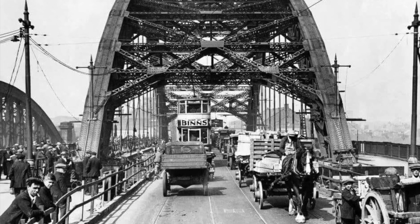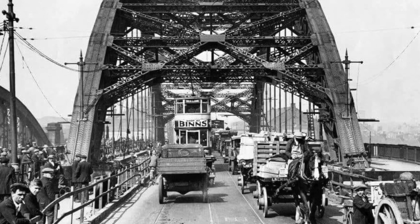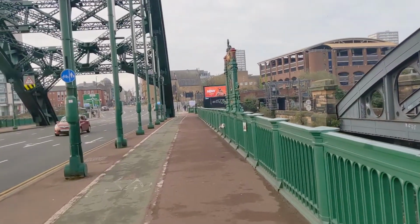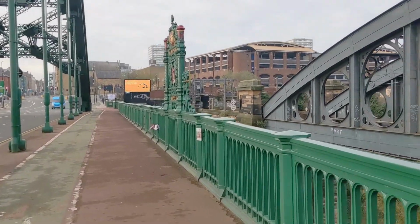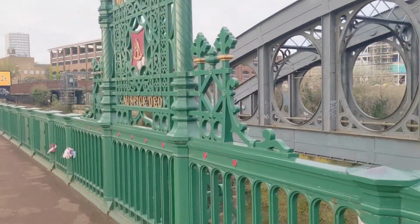Did you know that the Duke of York, later King George VI, is said to have hammered a silver rivet into the bridge to celebrate the opening in 1929? The rivet is said to be hidden behind one of the max height signs. Have you seen it?